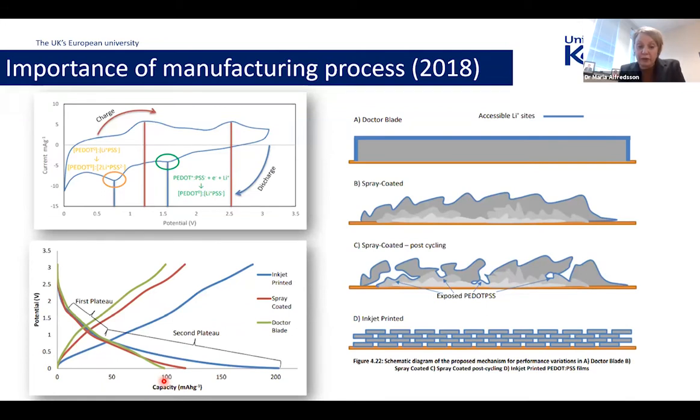A normal carbon coated battery that I showed you before has about 400. These ones are about 200. So they are lower, but we have proved the concept that it worked, and that the inkjet printed manufacturing technique was important.